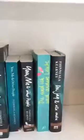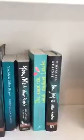So I've got the trade paperback, which is the bigger one of You, Me and Other People, the proof, the paperback, and then actually two of the foreign editions. So far we've got Germany and Sweden there. Du und ich und andere Leute, and Du, jag och alla andra. So very proud of them. I'm very proud of these. These are my girls. Love them to bits.